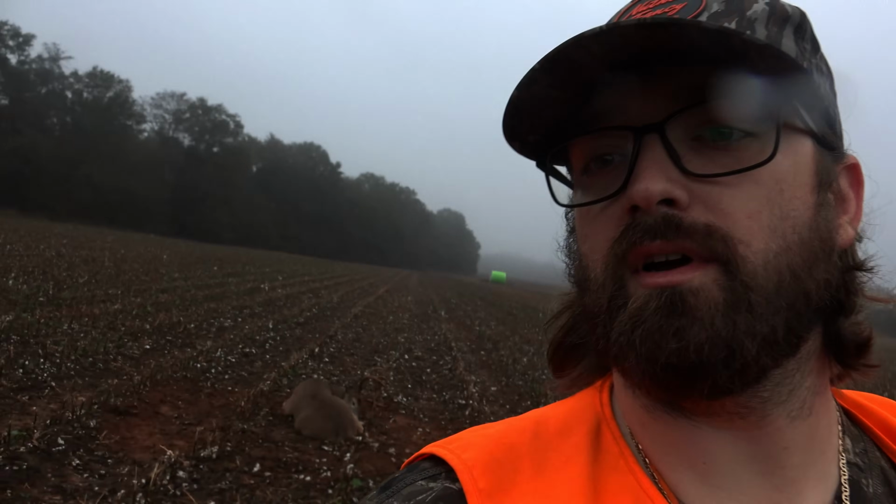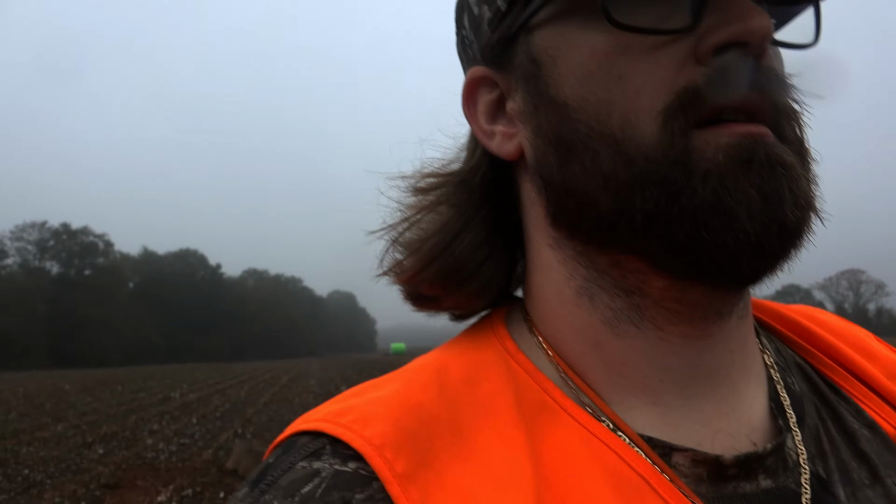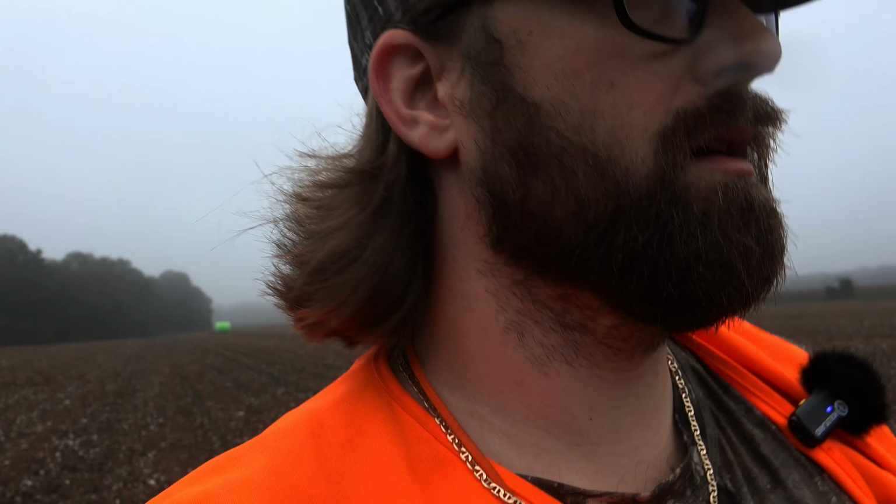You guys can see that I'm not kidding. There's one buck right there. This other buck died within 100 yards of this one. Maybe 150. He's a little further than I thought he was when I shot at the last time.